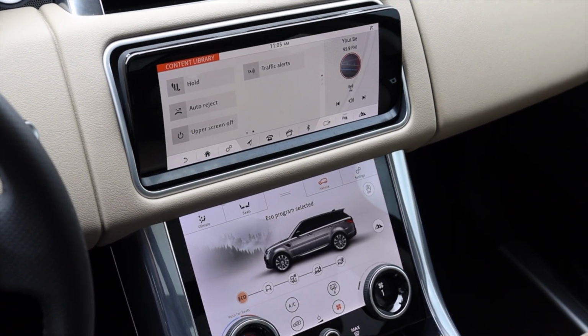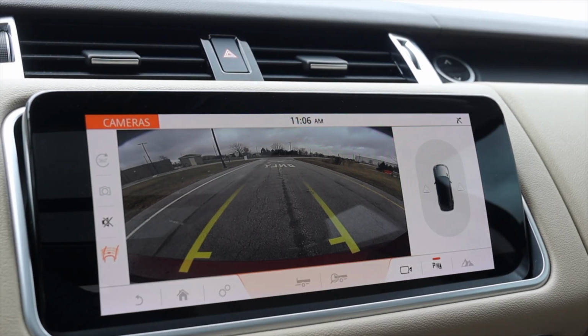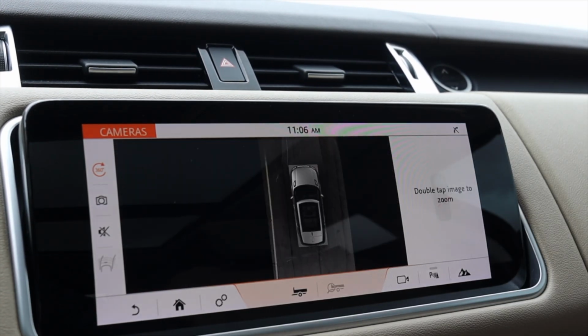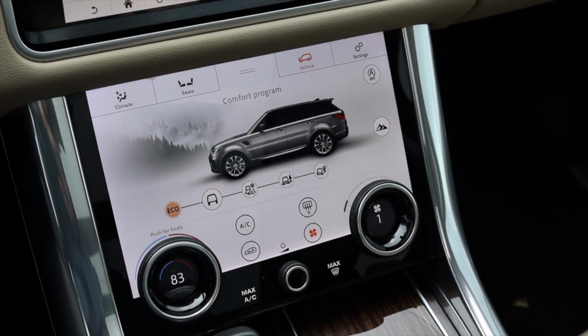But moving back into the center, we do have 2 infotainment screens. So the first upper one, this is going to run your navigation, your media, your phone, as well as your cameras. I can look at a couple different camera angles. Of course, this is what the backup camera looks like and all of that goodiness. But then down below, this is for our climate controls. This is for our seats and the vehicle.